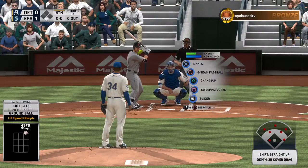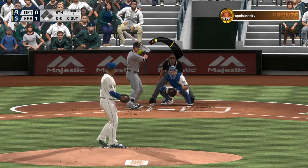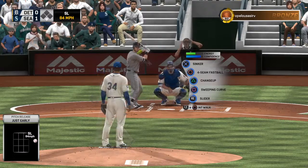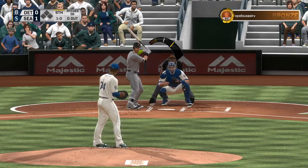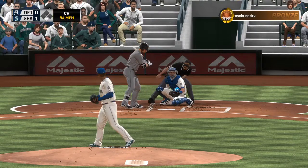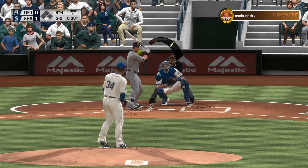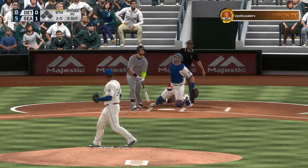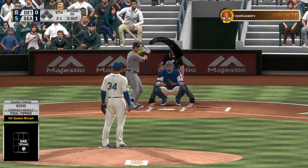Standing in, Kevin Kiermaier. Third trip to the plate for him here tonight. 0 for 2 at this point. Kevin Kiermaier. And he'll start the inning with a pitch that misses off the plate. It's ball 1. Now the pitch. That's wide. 2-0. Here he comes on 2-0. Good sinker that time as he gets a piece and chops it foul at home plate.